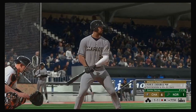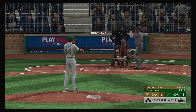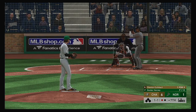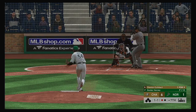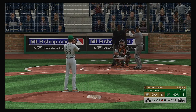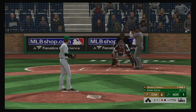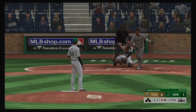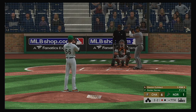Now back, striding in, Chesler Cuthbert. A 1-1. It's a fastball that misses. Bases are empty, one man out. Count even at 2-2.